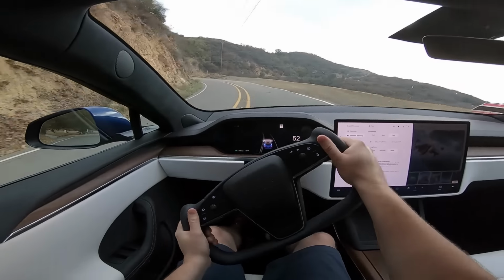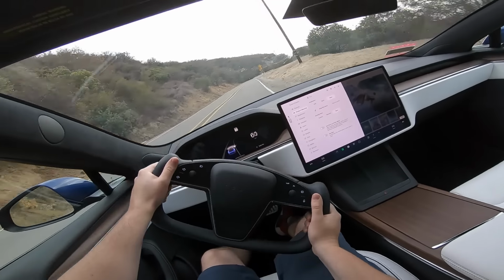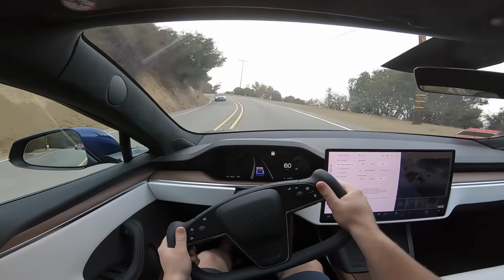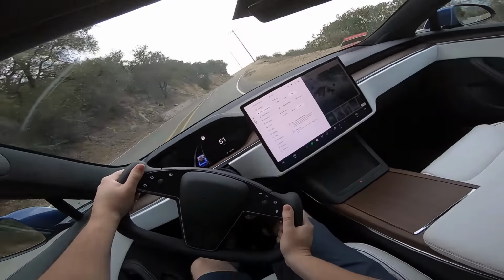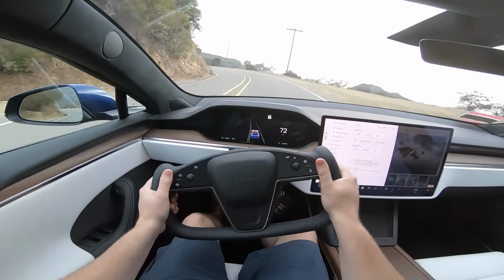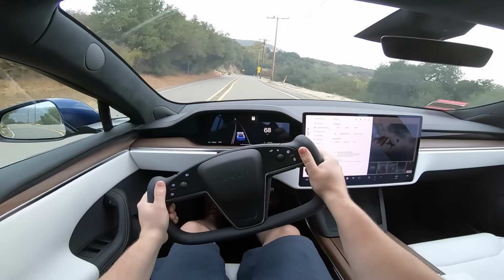And surprisingly, despite its weight, this thing handles well in the canyons. It's not quite as direct as the Taycan Turbo S. It feels a little bit bigger and heavier, but it is so much better than the previous Model S. The grip levels with these 4S tires, Michelin Pilot Sport 4Ss that come with the 21-inch wheels, is really impressive. It actually grips really well in the corners, and the brakes work very well too.